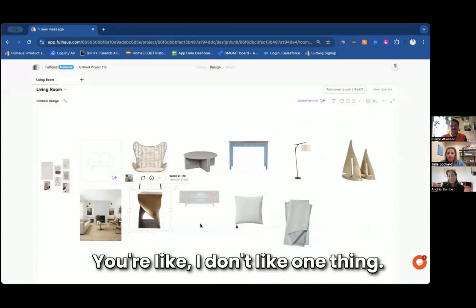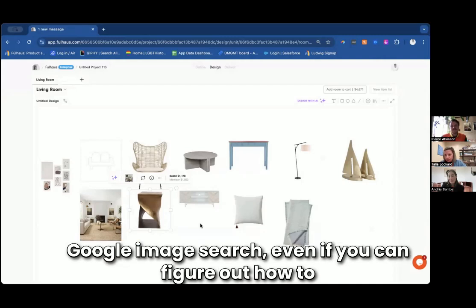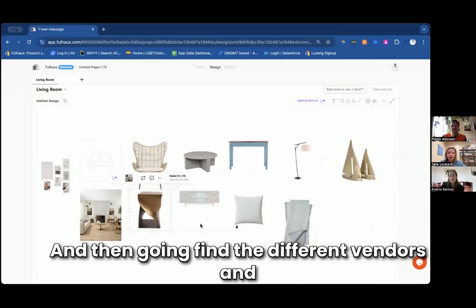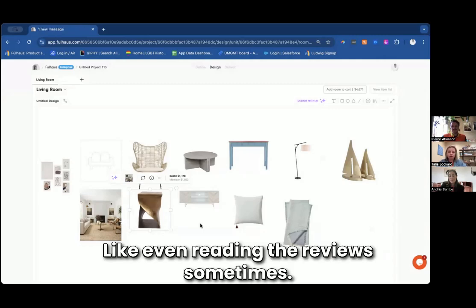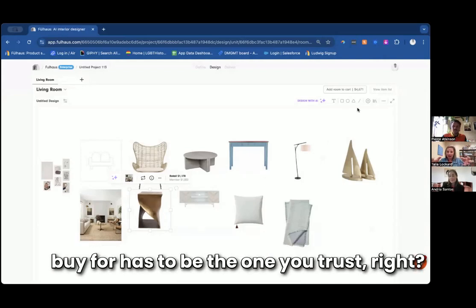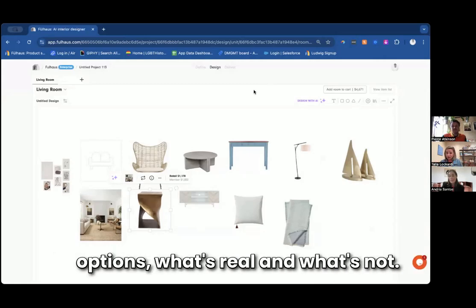You're like, I don't like one thing. And instead of just taking that image, maybe loading it into Google image search, even if you can figure out how to do that, because that's not always easy to do, and then going to find the different vendors. And I find for myself and a lot of people, there's so many options today, like even reading the reviews sometimes, the company you buy from has to be the one you trust, right? Because there's so many options, what's real and what's not.